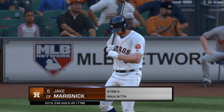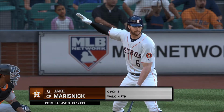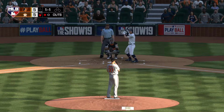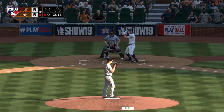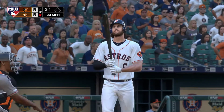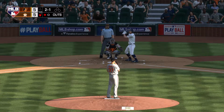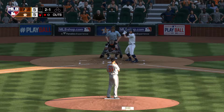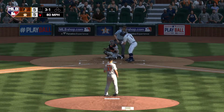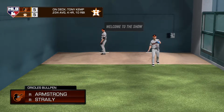Next up for the Astros, Jake Marisnick. He's hitless in 3 at-bats to this point. High and wide, 2 balls and a strike. And that misses off the plate and low, so it's 3-1 now. And now a right-hander up and throwing in the Baltimore bullpen.